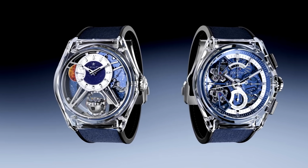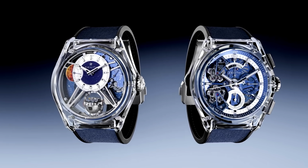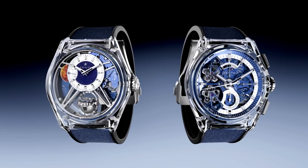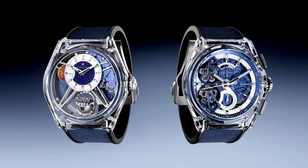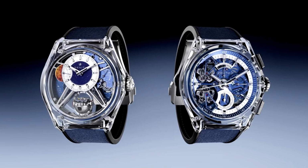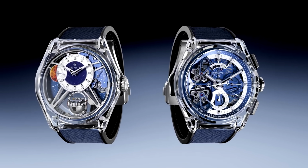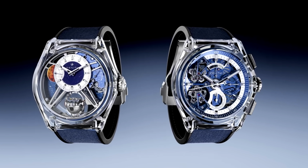Yeah, exactly. What are the prices of these two? Right, yeah. So let's talk about that. They're 10 pieces each. Yeah. The 0G is $159,700, and the double tourbillon is a bit more, $180,300. Oh, that's steep. That's steep, Tom.